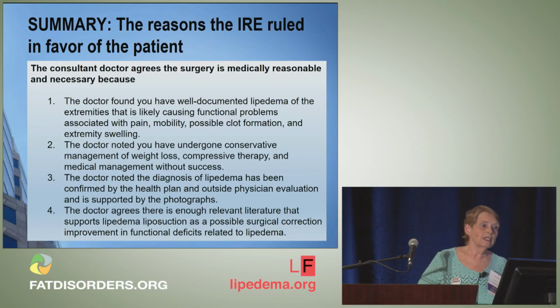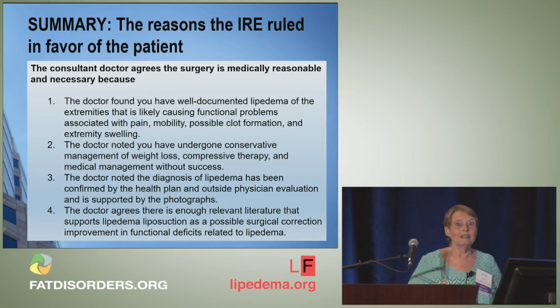And get a lawyer to represent you. And my time is up, but this is a summary. This is what you need to prove to the review committees that you need this surgery.